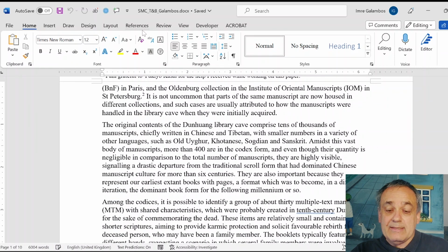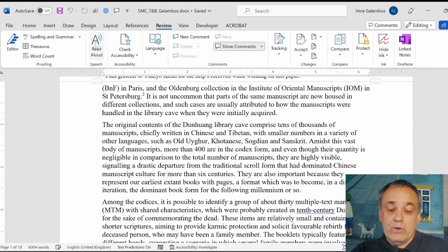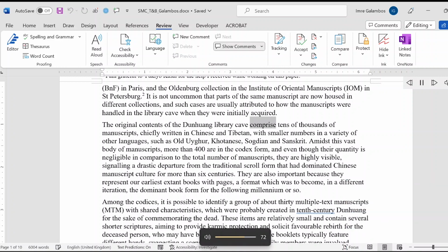And what happens is that under review, we have this button, read aloud. So I click on that and I immediately start hearing: The original contents of the Dunhuang Library cave comprise tens of thousands of manuscripts, chiefly written in Chinese and Tibetan.